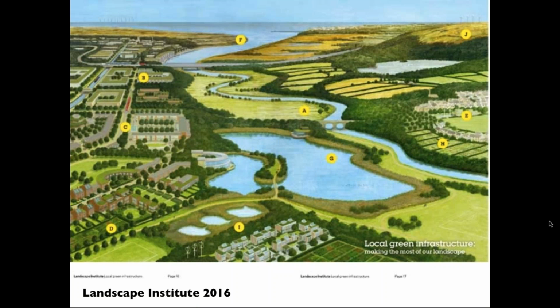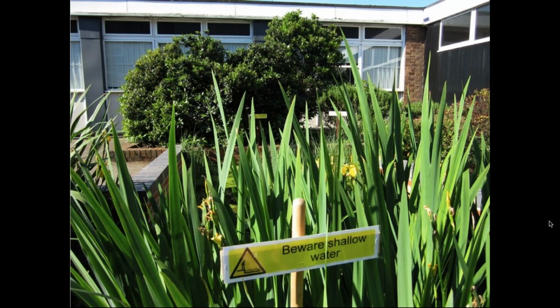And from the Landscape Institute point of view, documents like this talking about green infrastructure I think are really useful, because they cast an overview of what sort of places we aspire to achieve, making the most of our landscape and making the most of the assets in it. And that seems to drive, to me, to the heart of what sustainable drainage is about, although perhaps it's a rather awkward name for a great thing.